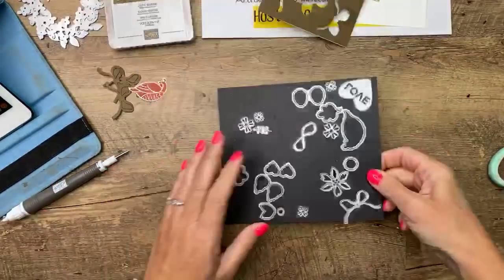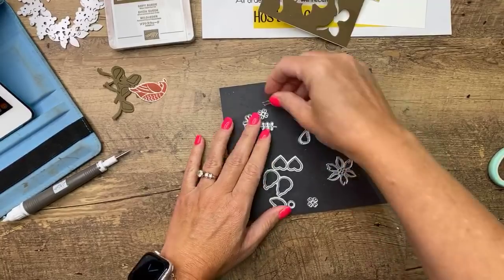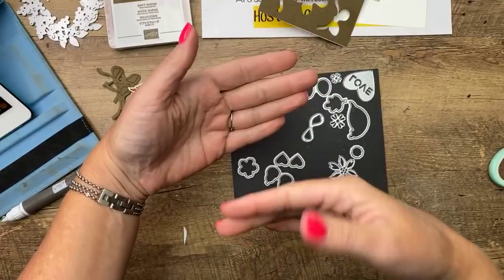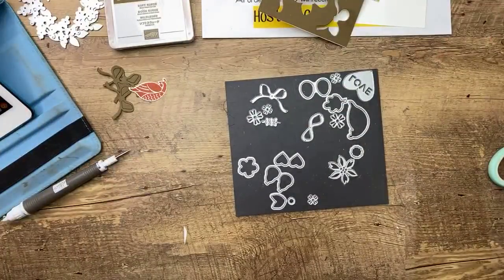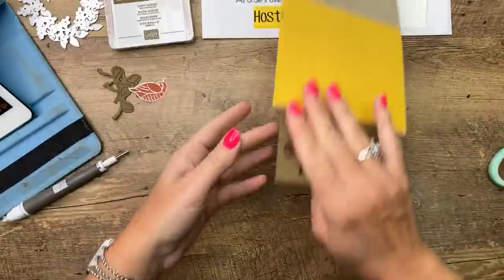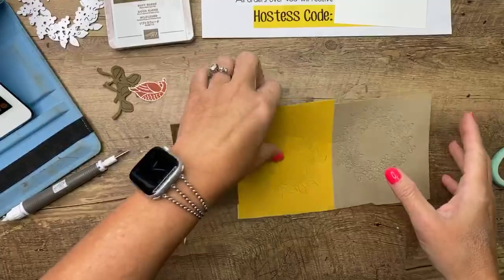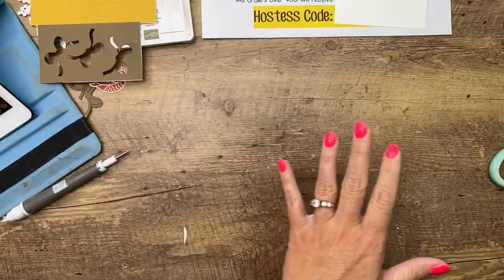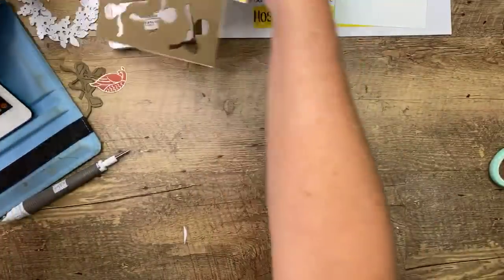But I will tell you, I really haven't found a wonderful way to store my die cuts. I don't like having to flip through and sometimes they fall down. I used to have a wall in my other room that had all my die cuts on there, but now I have too many. That would not work because I have way too many.